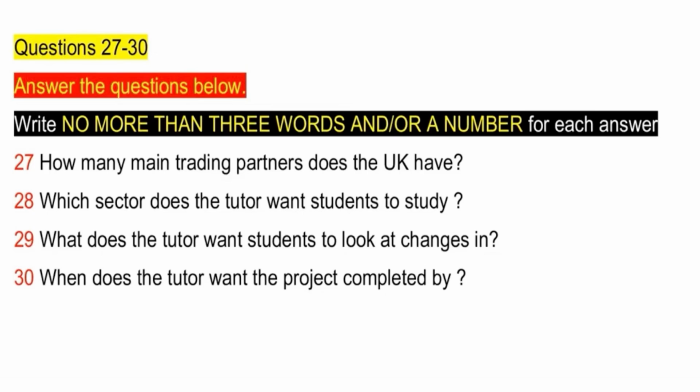That is the end of part 3. You now have half a minute to check your answers.